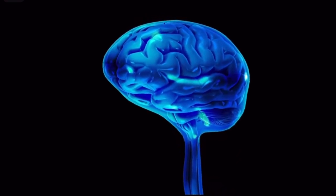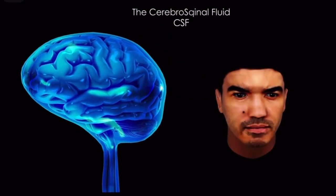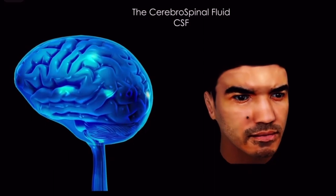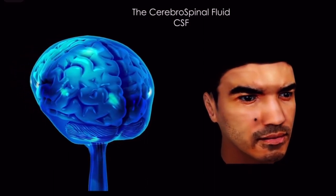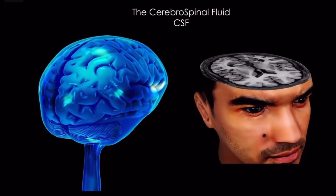The cerebrospinal fluid is a colorless liquid that shields the brain and spinal cord from physical and chemical harm. It travels through the ventricles of the brain, the subarachnoid space, and the central canal of the spinal cord.